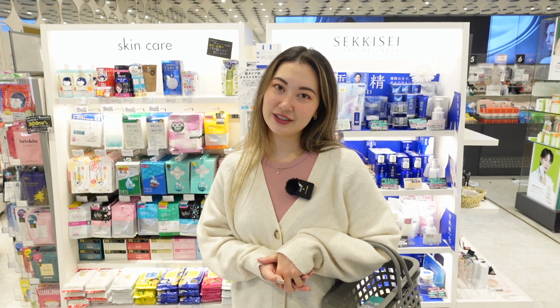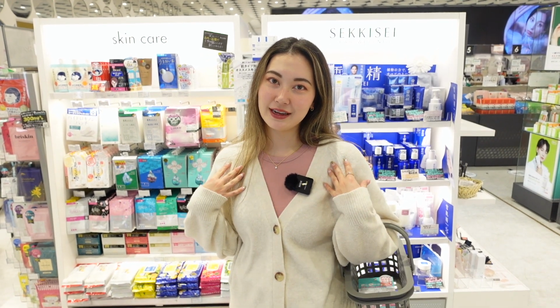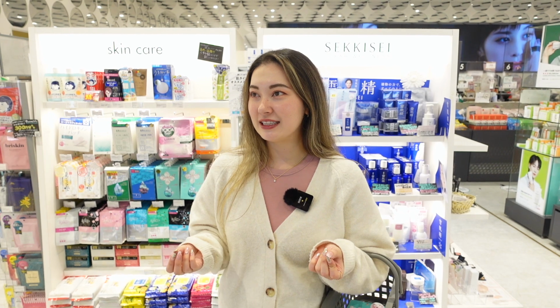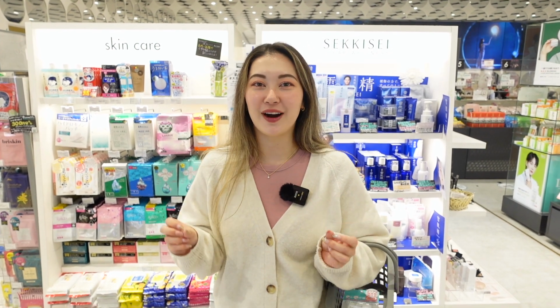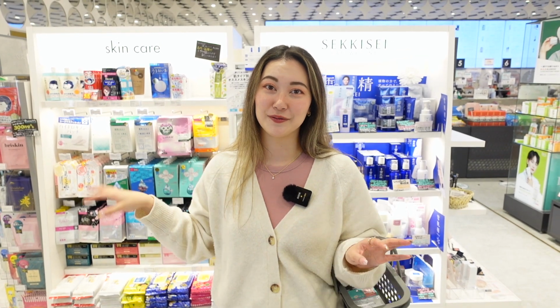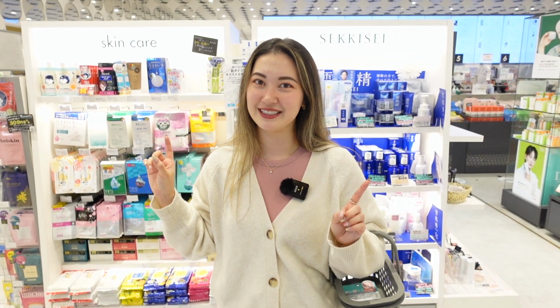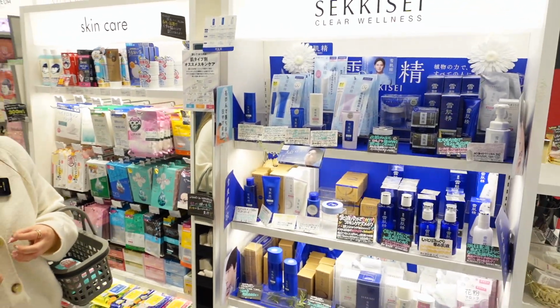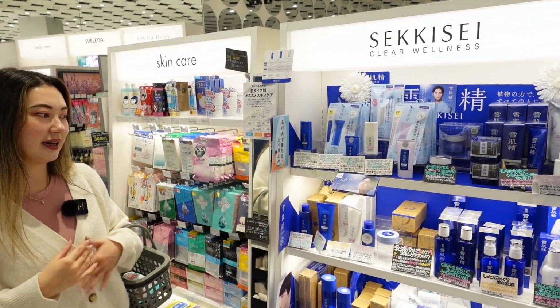So this next section is actually the part that I'm most excited about, because it is the Pura section, which in Japan refers to petite price, like Puchi price. So all of these brands here are your drugstore brands that you usually see in Japan, a bit more affordable than your high end, which is my jam. I usually go for all of these brands, so I'm really, really excited to go through this section. Sekise is like higher end of drugstore, so you can still find them at drugstores, but the price is a little bit higher end.